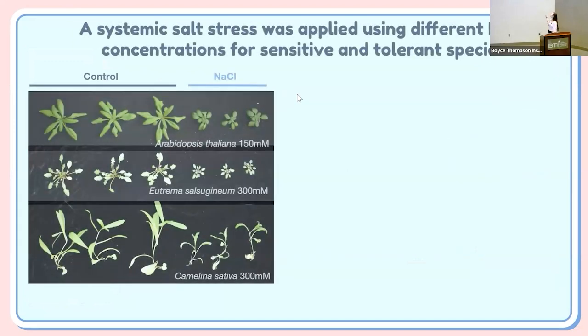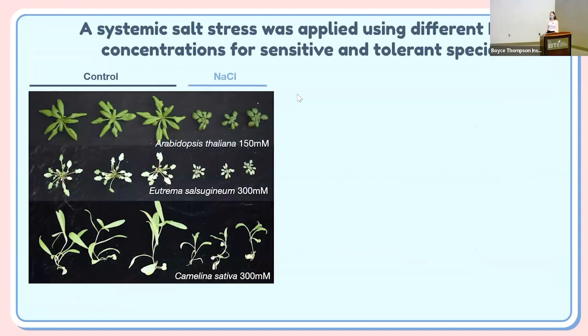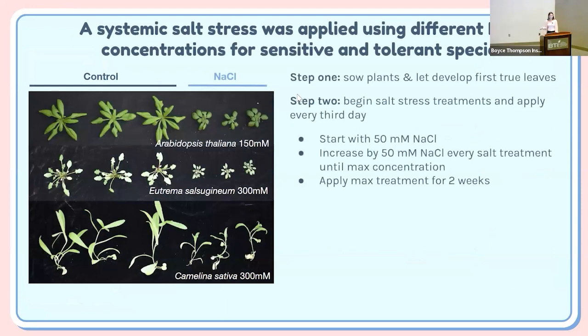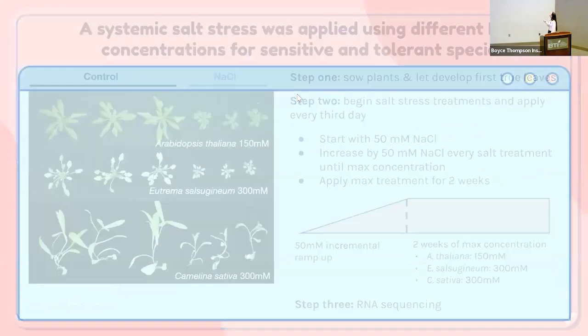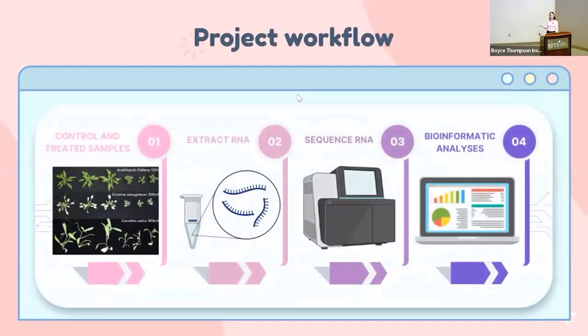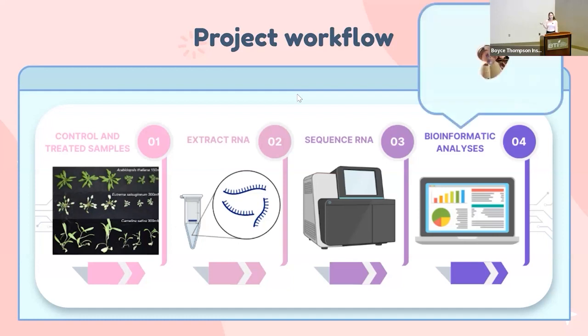So these are the species I just mentioned, and to salt stress them, we incrementally applied salt by 50 millimolars until it reached its max concentration, and then applied an intense systemic salt stress for 2 weeks to get our samples prepared. And then they were sent for RNA sequencing. This is the overall project workflow. So the samples, as I mentioned, RNA was extracted and sent for sequencing. And then I come in to do the bioinformatic analyses.